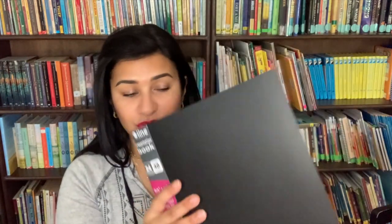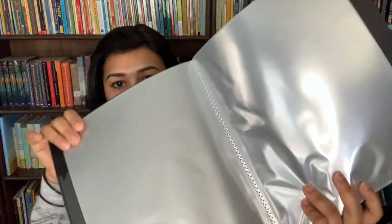Last but not least, I wanted to show you this thing, and this is an A-line book. It has 24 little flappy things in here, and it holds 48 pages if you do back and front. I wanted to get these because I want to start doing our memory work program in earnest. That's the one that I am formulating myself. I know I've been promising that I'm going to release this for a very long time, but I am.